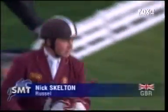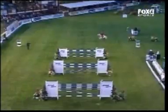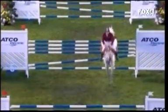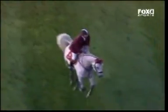Russell's first to go. He will lay down the gauntlet with Nick Skelton. I think he turned even tighter there. Meter 66, taller than you'd see in any Grand Prix. Meter 85, 206, down it comes. 4 faults for Nick Skelton. Important to remember that they're in a jump off right now.